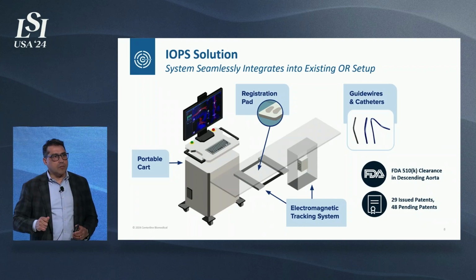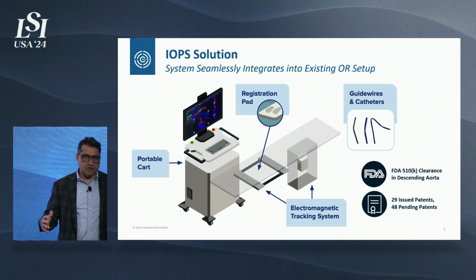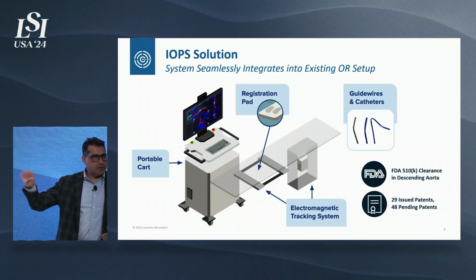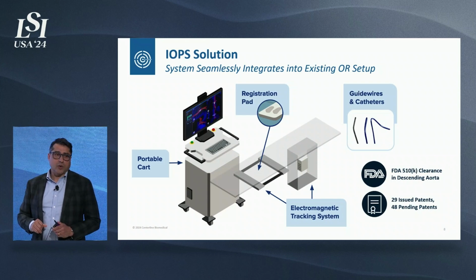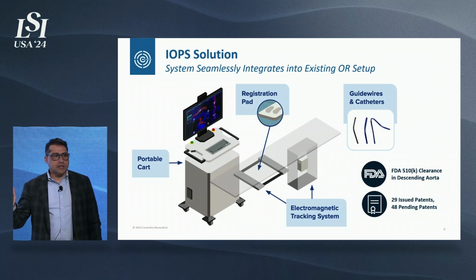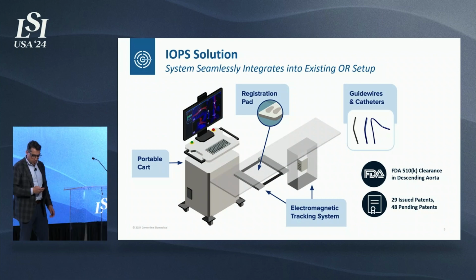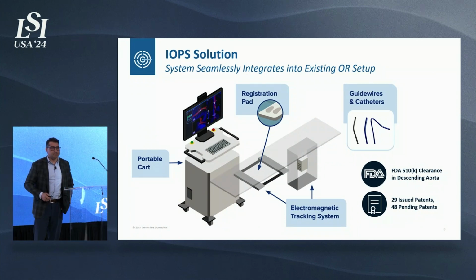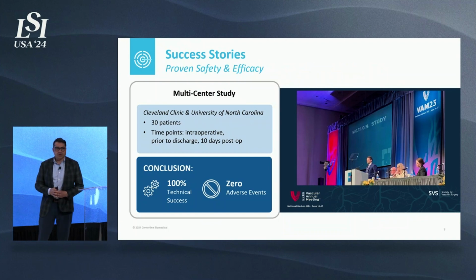An important point though, our system is agnostic to the other investments in imaging that a hospital has made. So we can work with all the other major imaging equipment that's been installed at quite an expense. So we're agnostic to what else is happening. We are currently cleared by the FDA for use in the descending aorta, and we have a robust IP portfolio protecting our technology.